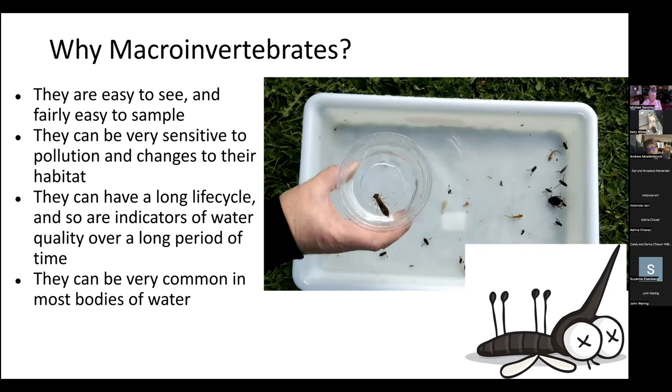And so by sampling them and seeing which ones you have in the environment, you have a good idea as to what the water quality is. If you have a whole bunch of one thing, one species, then you know that your water quality isn't very good. They also tend to have a long life cycle.